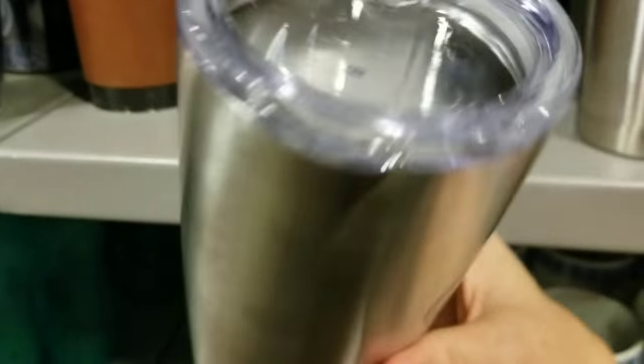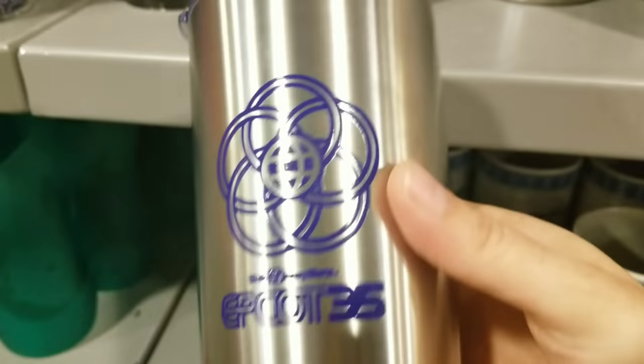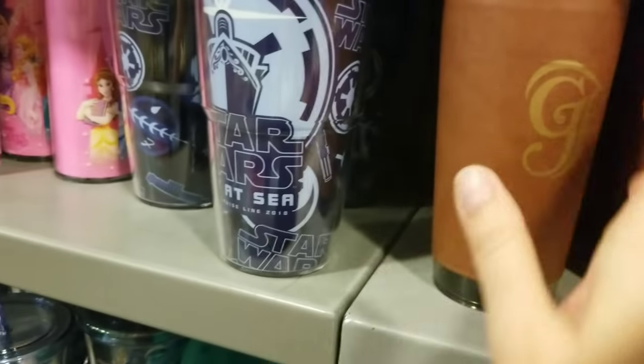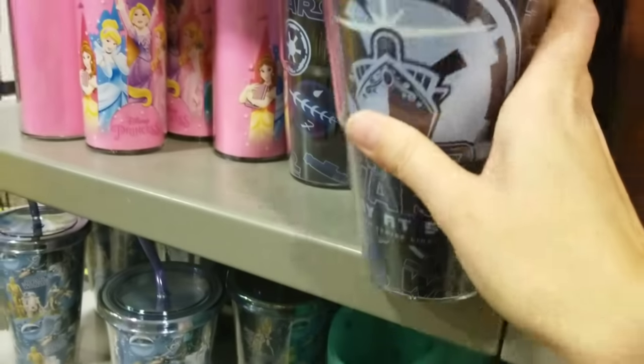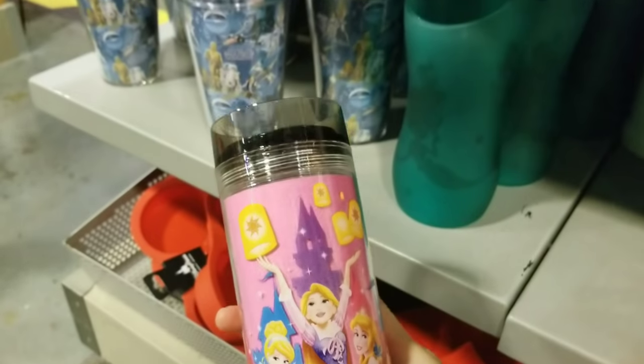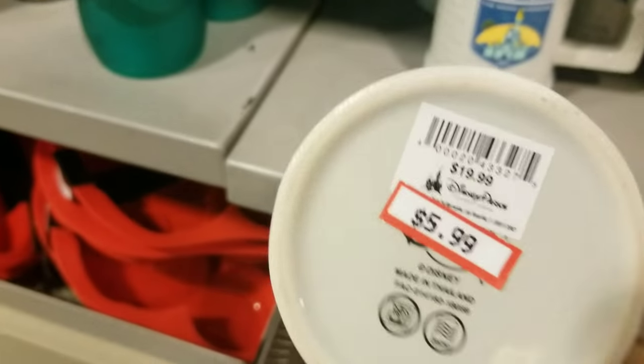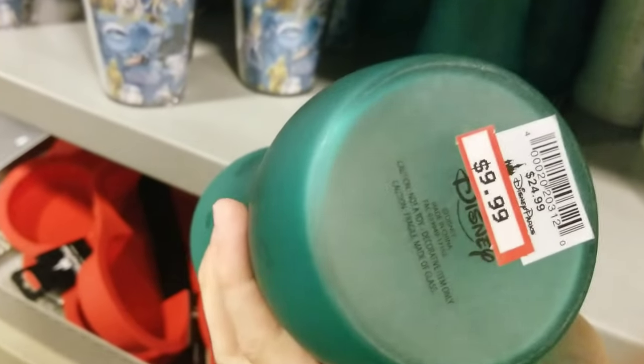Ooh. I wonder if this, like, stays cold for a long time and stays hot. $9.99. I haven't seen this one, I don't think. They still have Grand Floridian in stock. Star Wars tumbler. But look, they got the Disney Princess tumbler. $5.99. Look at that. That's new. They still have a few of one of my favorite mugs that I have for $5.99.